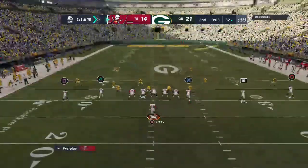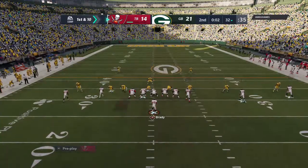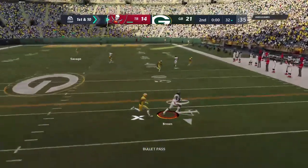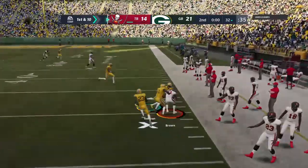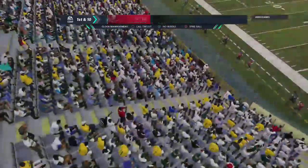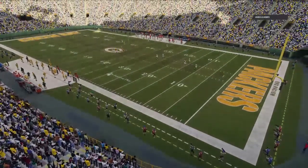Final play of the first half, barring a penalty, as they come up on 1st and 10. The final shot before half for Brady. And he's got his man in stride, complete. And he'll be taken down, but not before he works it past the 50. So we've hit intermission. It's halftime.